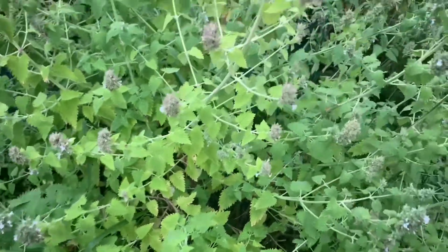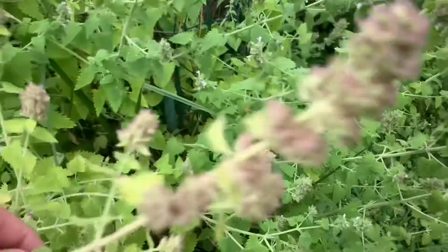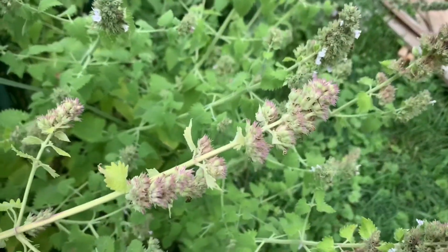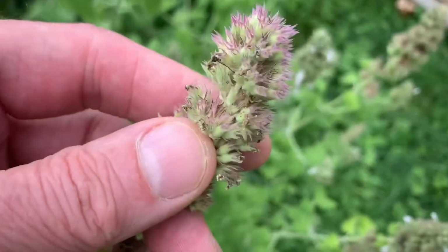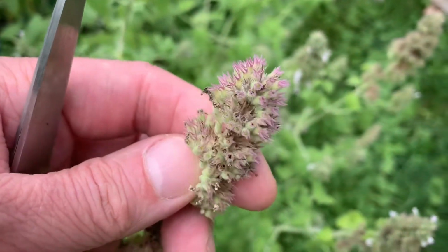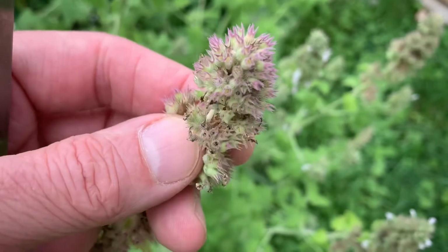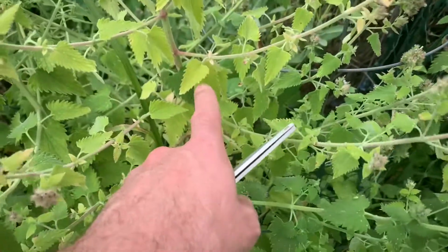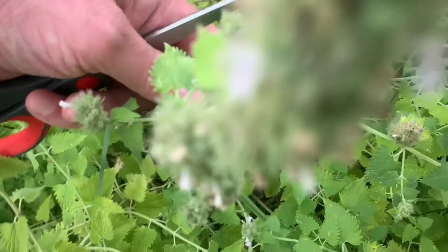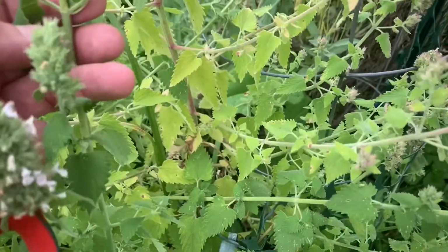Alrighty, so here we are outside, and here is one of the big bushes of catnip. If you take a look at the flowers, they have already been spent and bloomed. This is a good time to harvest. Some bits are starting to dry out. You can see the leaves are changing colors. The leaves have already shrunk. Earlier in the season, these leaves were a lot bigger. The leaves are starting to change colors.